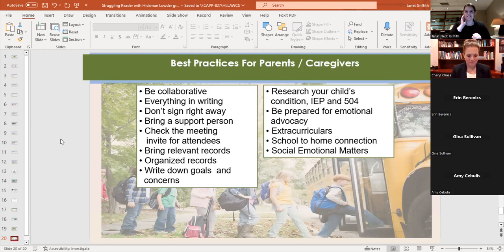Everything in writing. So I mentioned that earlier, when you make your requests to the school team, put it in writing. There's lots of reasons for that. First, time stamping things so we know how quickly they're responding. The other is that you will find over time that your student's education journey will be full of documentation. So being able to refer back to something you sent in writing and understand the timeline and the progression of what went on with your kiddo in school really helps when we have those communications in writing.